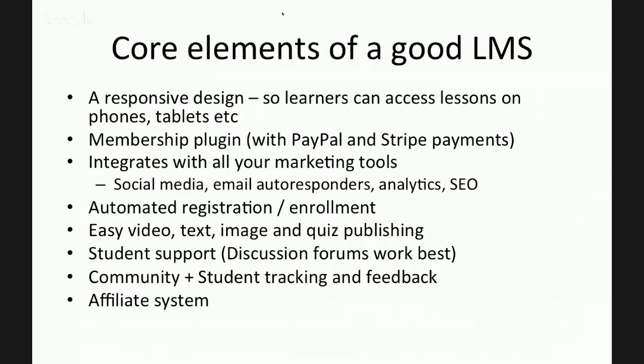Another good feature of an LMS is an affiliate system. This way you can give your clients a unique link and encourage them to share that link with their friends and refer you new customers. And when they do, you can pay them a commission automatically using built-in software in your LMS.